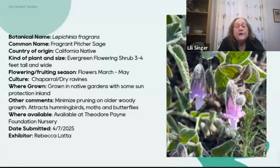Native to chaparral and dry ravines in California and go into Baja, I'm not sure. Grown in native gardens with some sun protection inland, as I said. As I'm going to reiterate because it's important, and Becky mentioned it also, minimize pruning on older woody growth. It attracts hummingbirds, moths, and butterflies, but its primary pollinator is bumblebees. So get ready for a little habitat garden in the plant. If you want, you can grow it in a container. Just know that you have to water it more often in a container than you would in the ground.